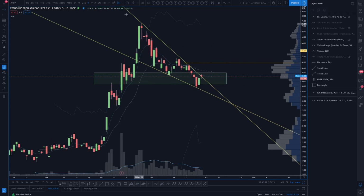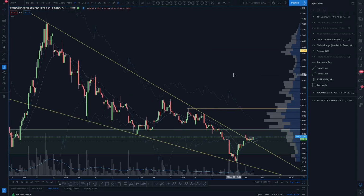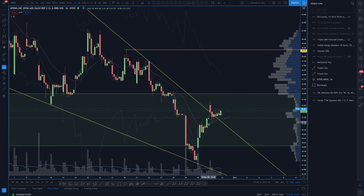Okay, XPEV. So I think price is attempting this hourly wedge breakout, and it's also kind of questionable with this hourly trend change. We did get the 8 and 21 bullish EMA cross. Oh yeah, and we are holding it as support now. We're over and above the wedge resistance line. So let's see, have we broken?